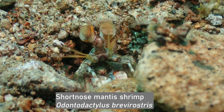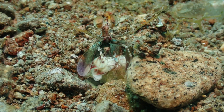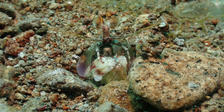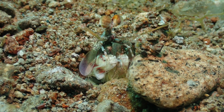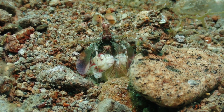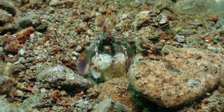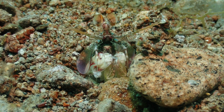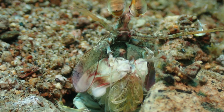This is a mantis shrimp, one of the smaller mantis shrimp species. A while ago I made a video very specifically describing how the vision of these mantis shrimps works. It's quite interesting. They seem to have a higher number of light receptors than humans, and there seems to be some trade-off with detecting motion through detecting all these different spectral bands.